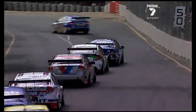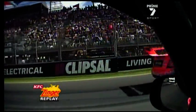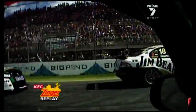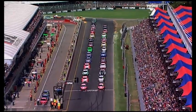That's better under brakes into there. And Coulthard's got distractions in his car. Here's the replay of the start, and watch from Jamie's car. It goes absolutely nowhere as the field rockets by. Coulthard's getting a low fuel pressure warning on the 111 entry.